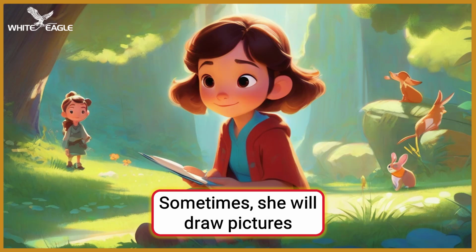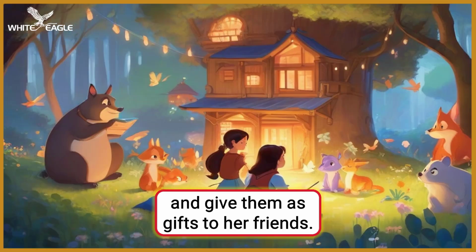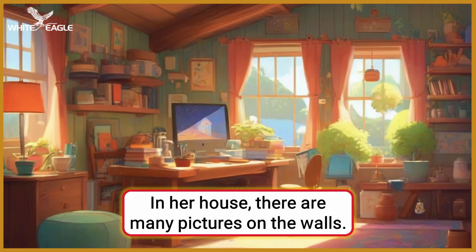Sometimes she will draw pictures and give them as gifts to her friends. In her house, there are many pictures on the walls.